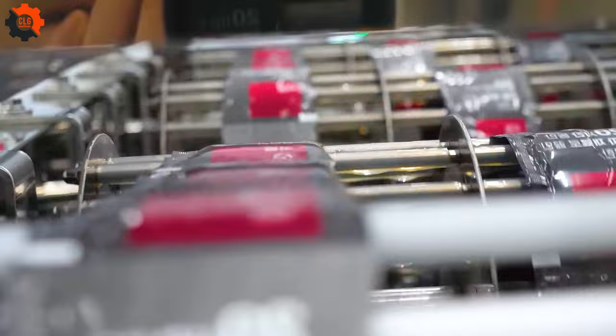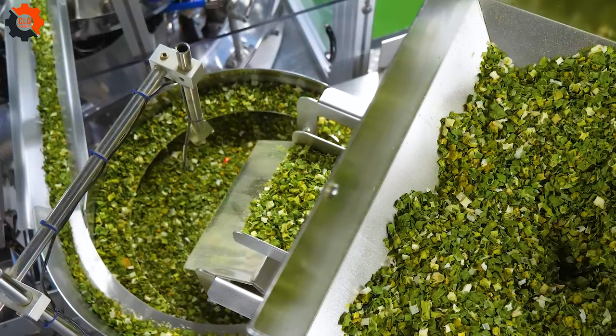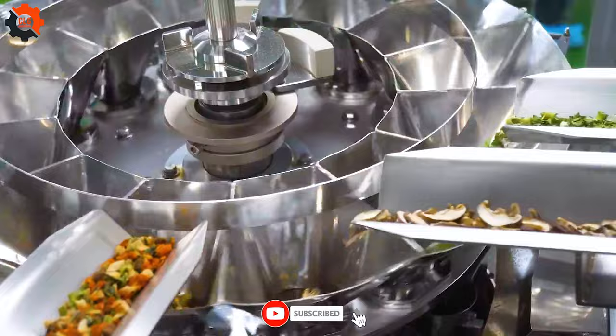Next comes the shaping and cutting phase, where the dough is transformed into the familiar strands we all know and love. Watching the noodles take form is nothing short of mesmerizing, each strand a work of art in its own right.